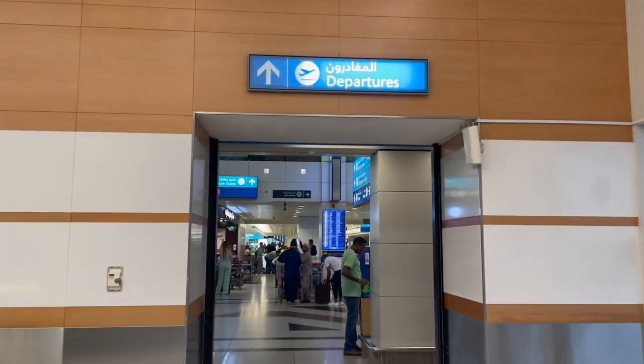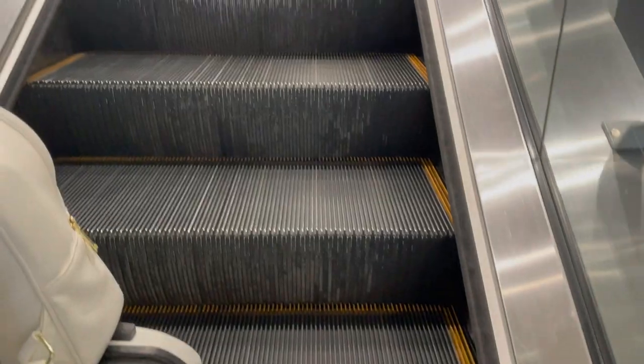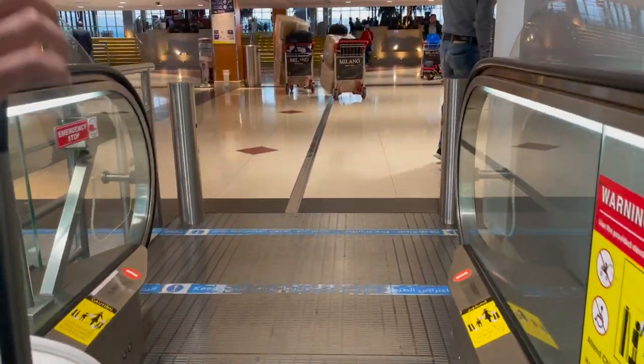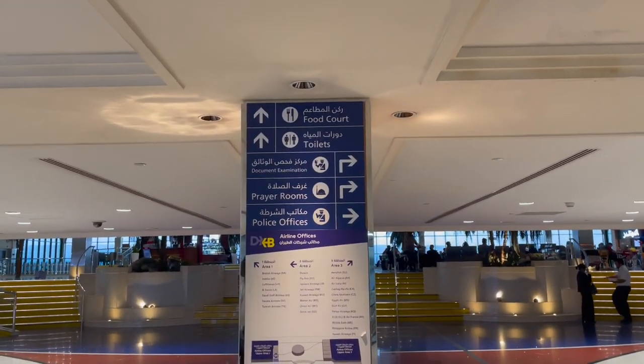And once you go out, you could check your flight check-in schedule, especially if you have baggage. We were there during Ramadan, so we were looking for the food court to have our iftar. You have to go up one level.